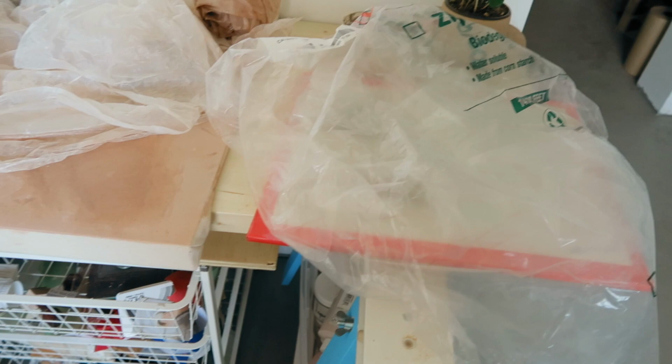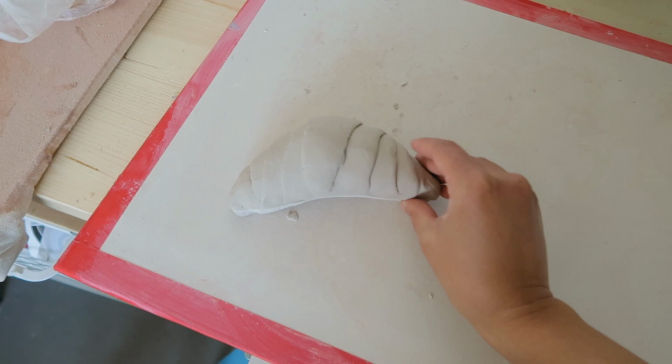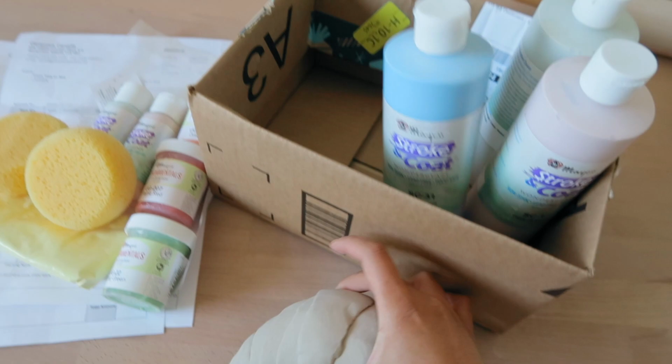Now we can check on old croissant witch. And it's a lot more dry. Oh my gosh, I'm so nervous if this will fit. The bottom's a lot more dry than the top, so I probably should have had them sitting together to dry. But look at that difference. You know what? If it's not perfect, that's chill, because this is just a fun experiment piece.